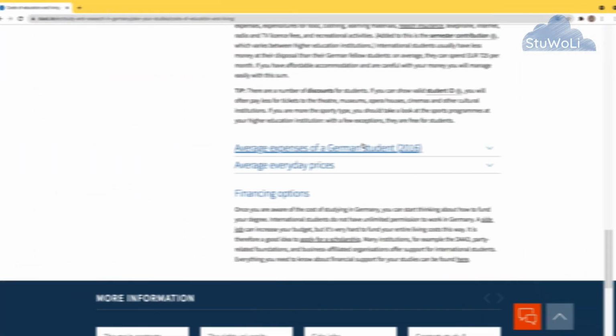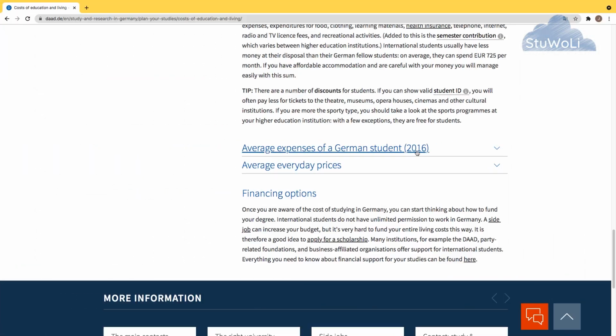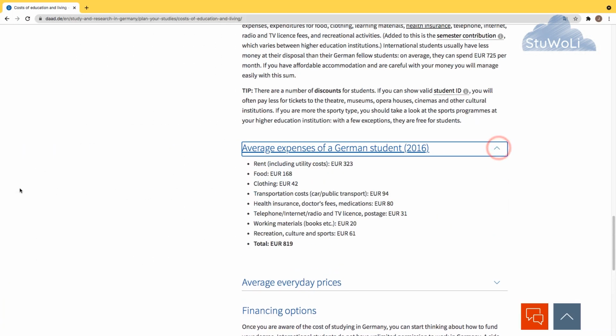That said, let's take a look here. Average expenses of German students 2016. Here you have the breakdown. For example, for 2016, of course, it's a bit higher now. 323 euros for the rental per month. For a student dorm room, yes, standard. It's still around that, I would say. Maybe in some cities a little bit more, a little bit less. Food, 168 euros per month. It's the same all over Germany. I mean, the prices are standard everywhere.